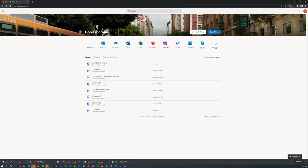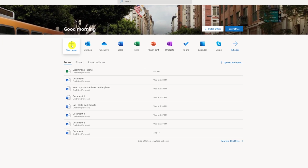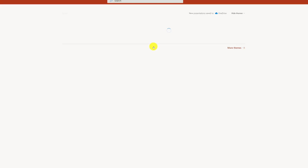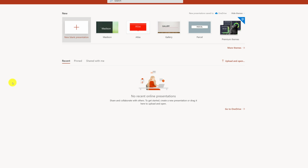You have multiple ways to launch the PowerPoint Online application. You can click on Start New and select Presentation, or you can just click on the PowerPoint application in the Start menu of Office.com. When you go into the application, you see a lot of templates available to you.